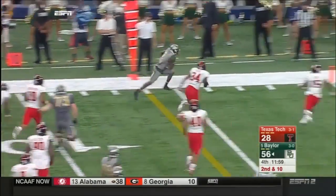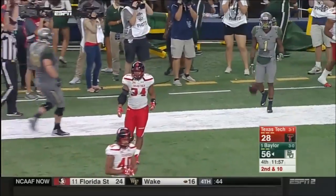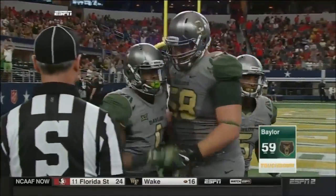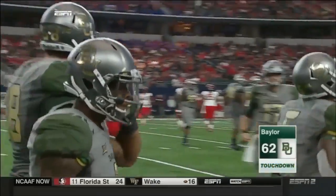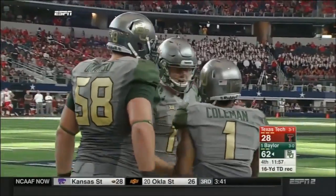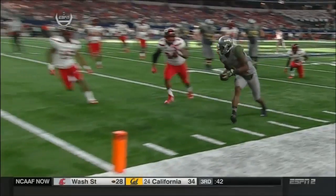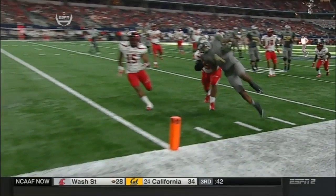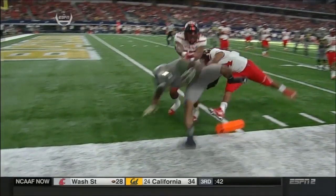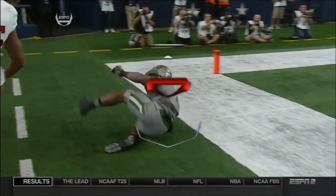Russell completes it to Coleman. Great catch, going for his 3rd touchdown, and in. Corey Coleman launches into the end zone, and the Bears extend their lead to 62-28. So much talent at every position on this offense. Coleman came into this game leading the country in touchdown receptions, and it looks like he's going to add another one. That's 11 receiving touchdowns for Coleman.